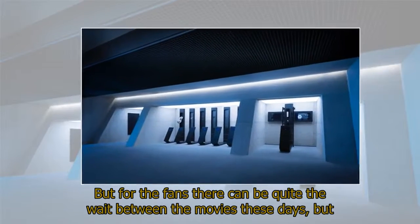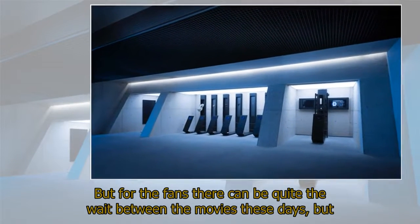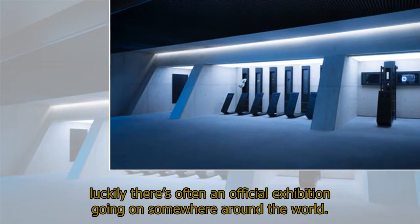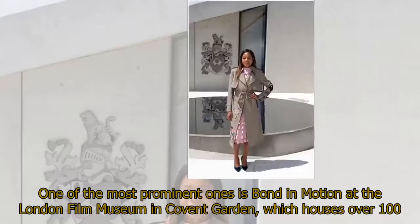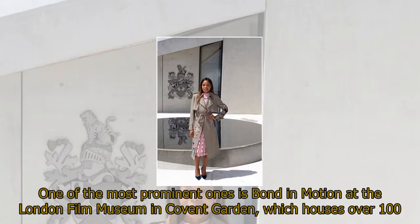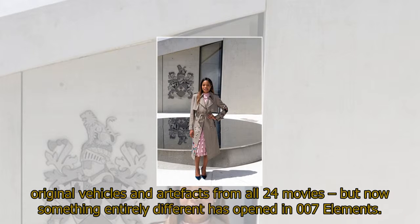But for the fans there can be quite the wait between the movies these days, but luckily there's often an official exhibition going on somewhere around the world. One of the most prominent ones is Bond in Motion at the London Film Museum in Covent Garden, which houses over 100 original vehicles and artifacts from all 24 movies, but now something entirely different has opened in 007 Elements.